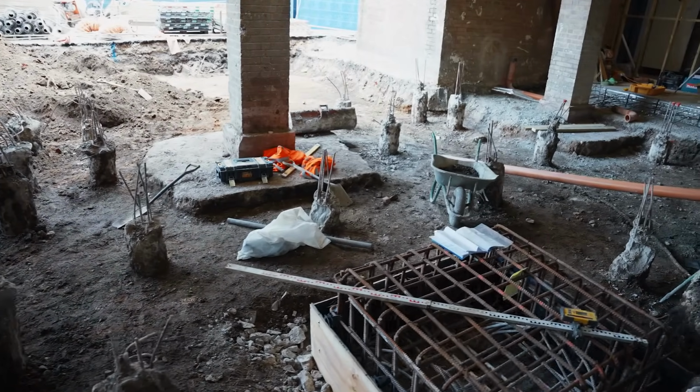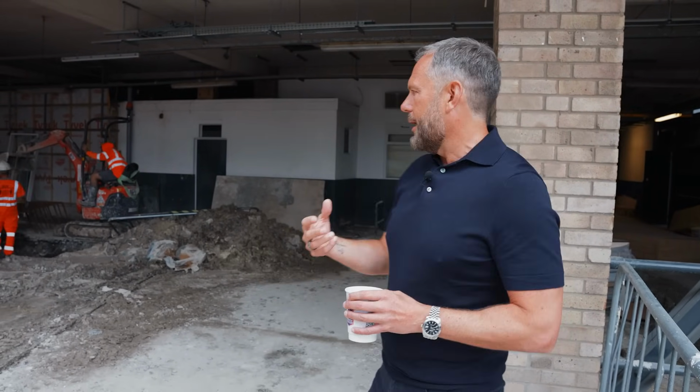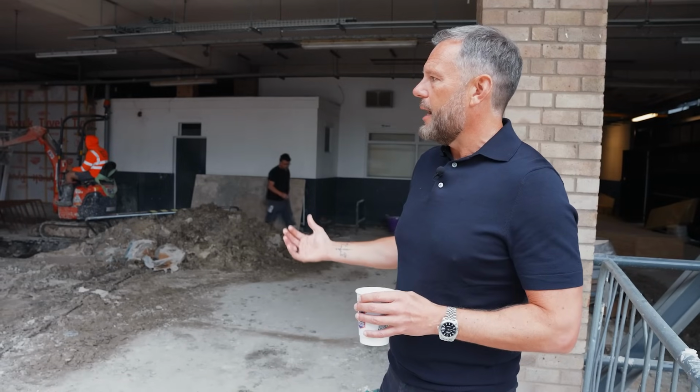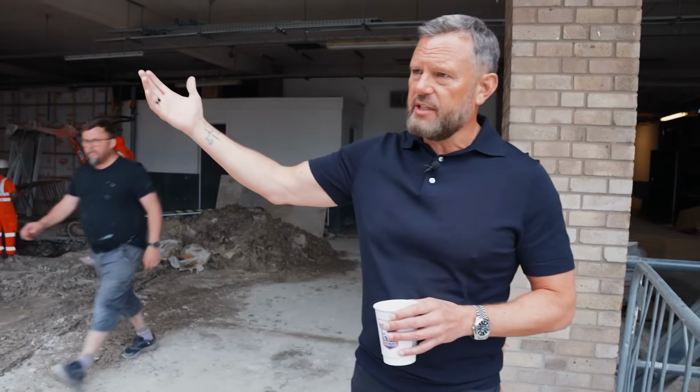And look, Portman Road's a beautiful old stadium, but it's given us some real challenges because every time we dig down, every time we do something, we have to reinforce. You know, I think there's 42 new piles gone in to reinforce certain areas in this part of the stadium. The players' lounge, as it was, we'll take you to see that in a minute.